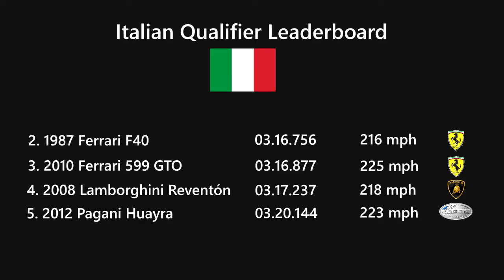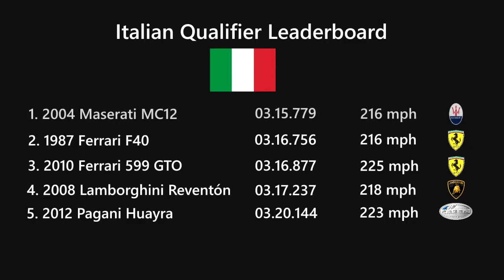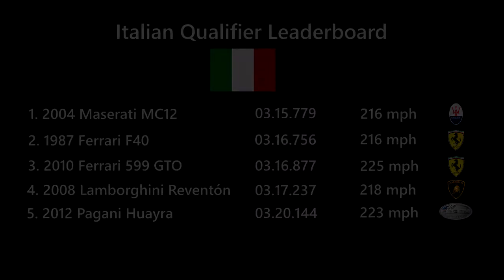But our number one contestant qualifying for the nation of Italy is the 2004 Maserati MC12, coming back with a stunning time of 315.779 at 216. Just barely off the number 1 spot from the Carrera GT, but the only other contestant so far to run a time in the 15-second range, so quite an amazing run from the Maserati, just about neck and neck with the qualifying leader. But at any rate, now let's take a look at some highlights from these cars and an examination of the MC12's lap against the Carrera GT.